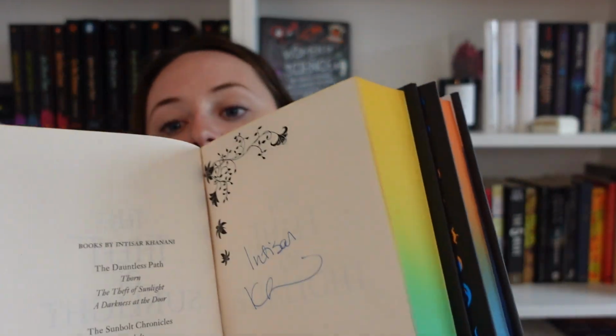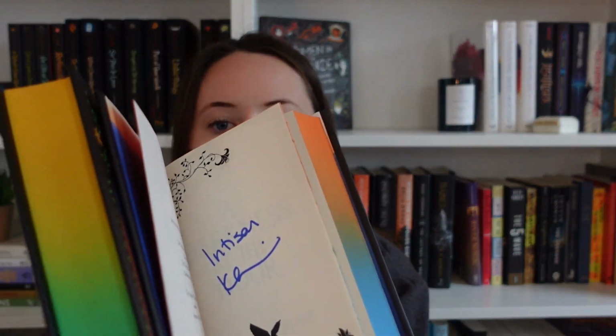They are signed by the author. Super cool. So they think they both are. Yeah, they both are. Ooh, this one's thicker. You can see that better.